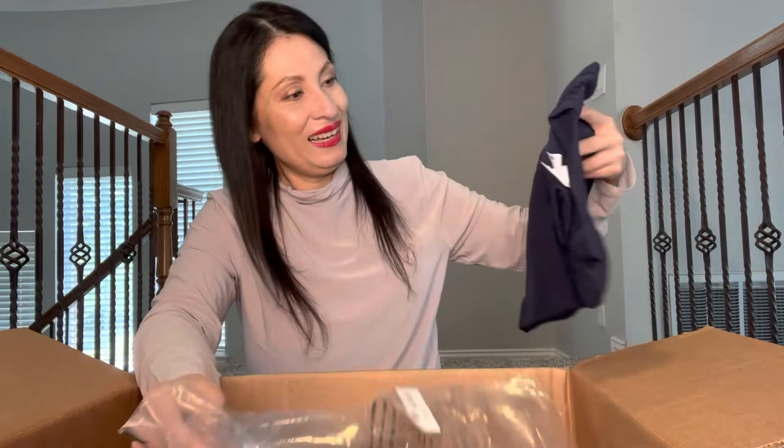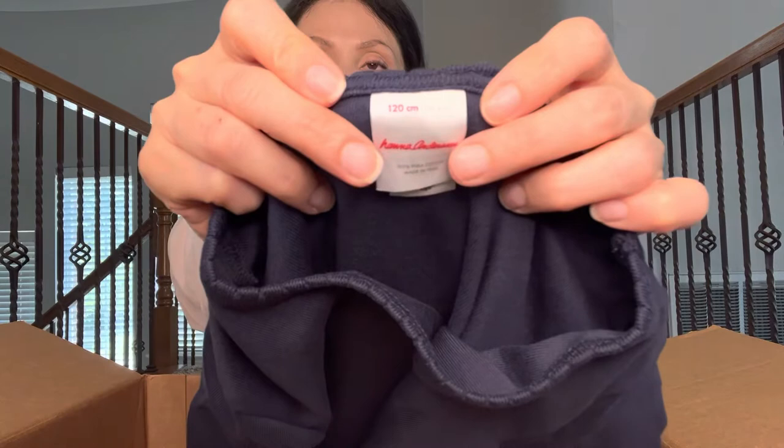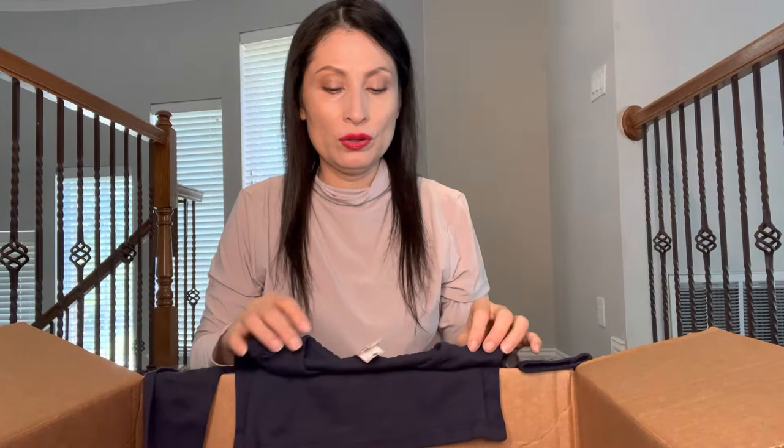This is another shirt, t-shirt. Oh, yes. Yes, I ordered a few of these because they were a very, very low price during the Texas tax-free weekend. We have a Texas tax-free weekend before the school starts.